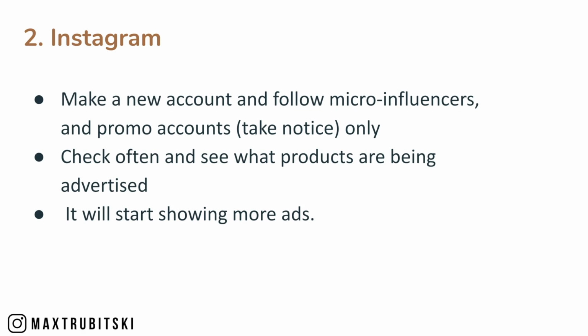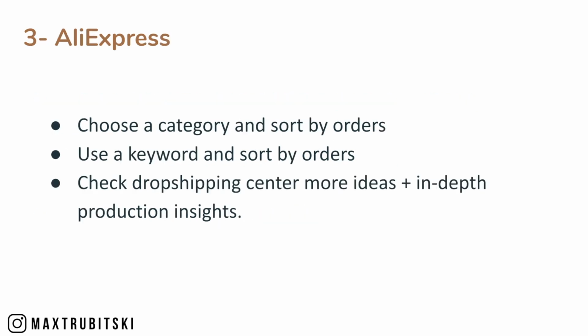Obviously, you always swipe up when you see an ad, and on Instagram you're going to be seeing a bunch of different ads and promotions, which are influencer shoutouts. So you check often and see what products are being advertised. It will start a little slow, but then you'll start seeing more and more ads and promotions. You'll click the little button which shows you more influencers. You follow all of them, and you're always on the lookout for promotions. And then obviously you find the store and you could potentially take the product.